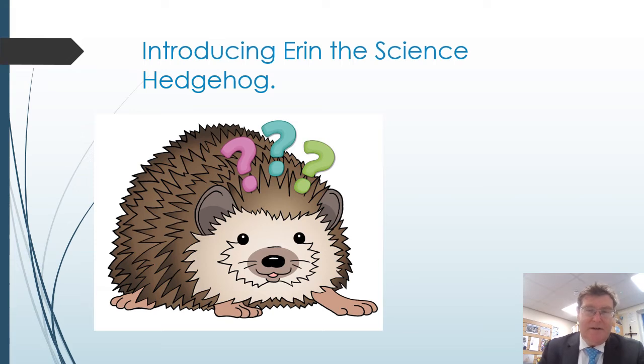Now, before we finish, it's time to introduce you to a new character that you might start seeing on our website. You might even start seeing it on our Seesaw pages. It's a special science hedgehog called Erin. And Erin's going to be there to ask you all sorts of questions and help you with your investigations with everything to do with science, and particularly the science that we learn about the world around us in nature. So look out for Erin the Science Hedgehog. You know that a hedgehog lives in our wildlife garden as well, so you never know. We might have to start calling her Erin.